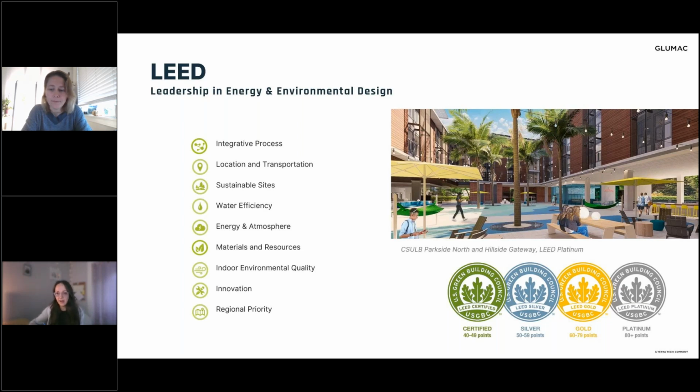the lowest being certified, then silver, gold, and platinum, and is achieved via credits within the thresholds you can see at the bottom left here. And credits or points are earned within these credit categories we can see on the left. So we'll go through these credit categories briefly.